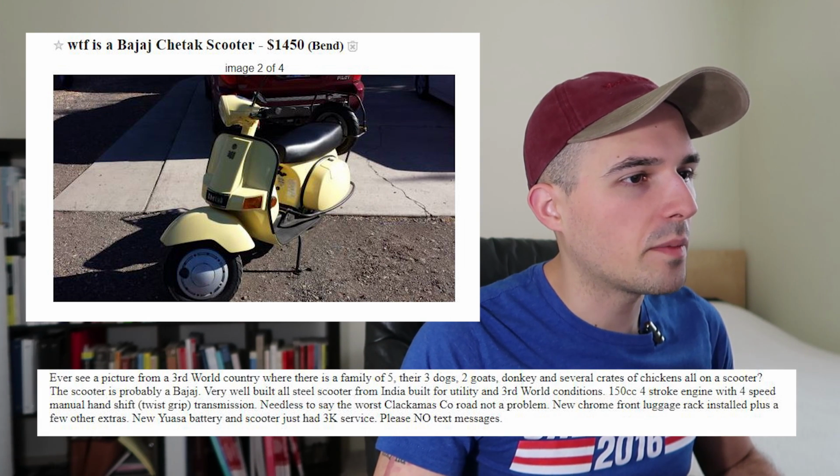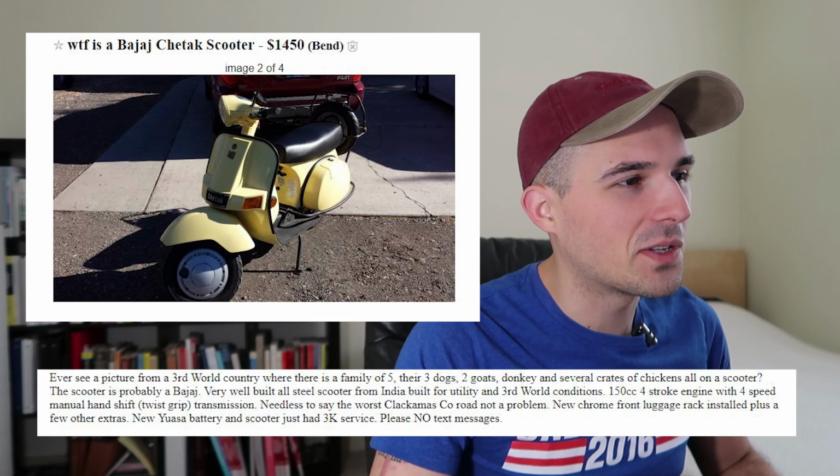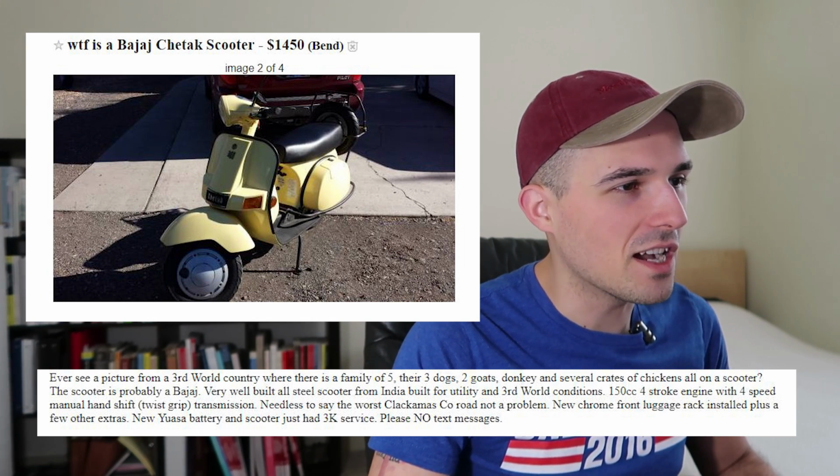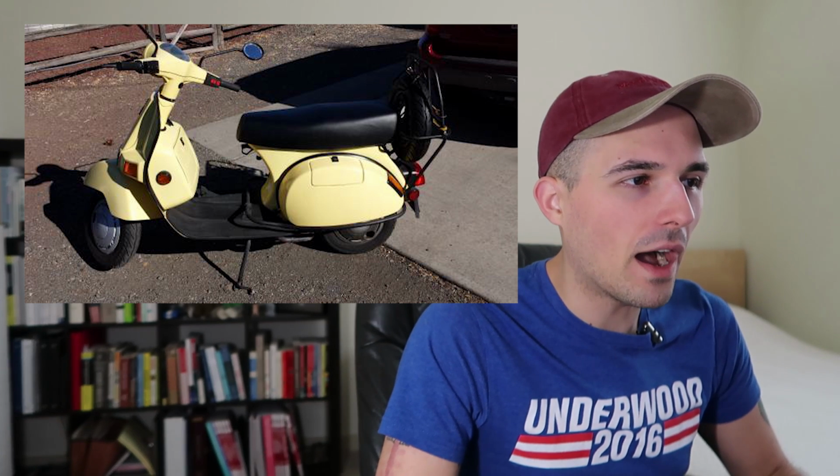WTF is a Bajaj Chetak scooter? That's a good question. What is this? Ever see a picture from a third world country where there's a family of 5, 3 dogs, 2 goats, a donkey, and several crates of chickens all on a scooter? The scooter is probably a Bajaj. Bahaj. I think it's Bahaj.